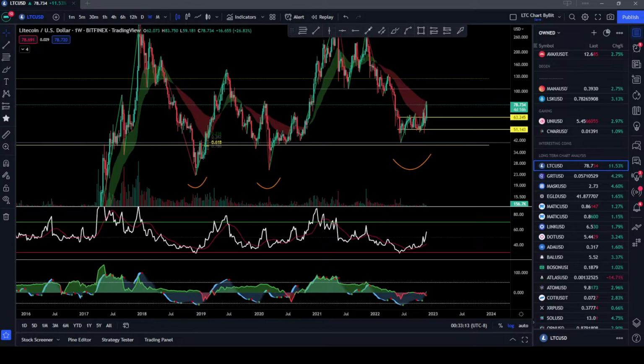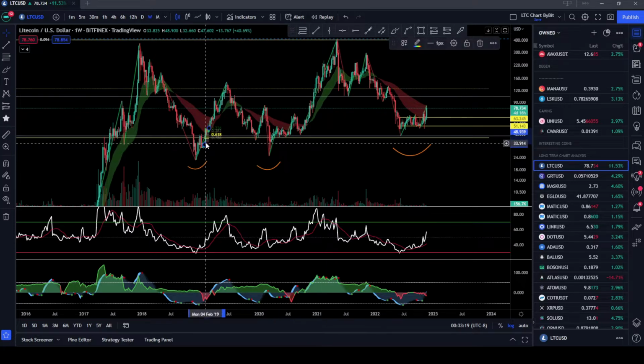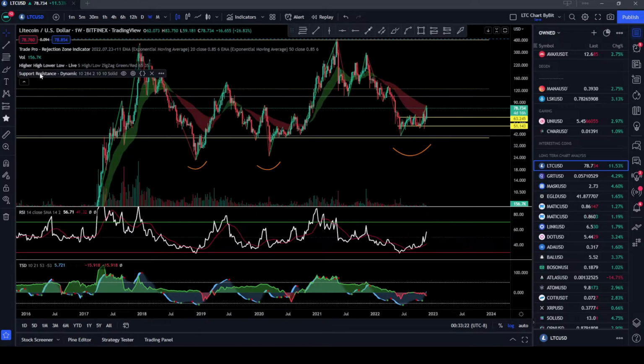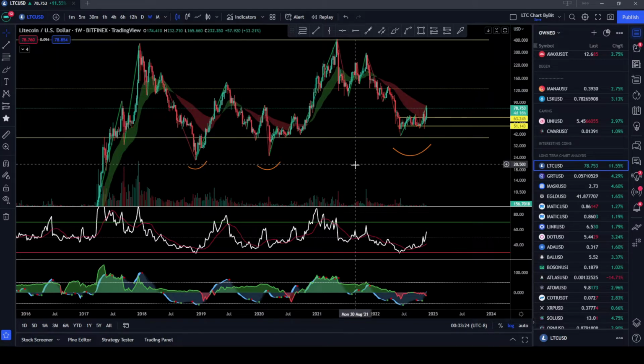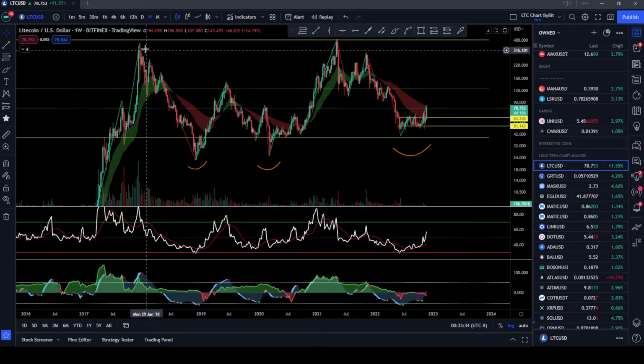All right, let's get into this. Weekly time frame for Litecoin. I've been talking about this for quite a while now, actually. Let me clean my chart up here just a tiny bit. There we go. So I've been talking about how Litecoin, to me, has been looking very similar to back in 2018 in December. We had the rise to the top.